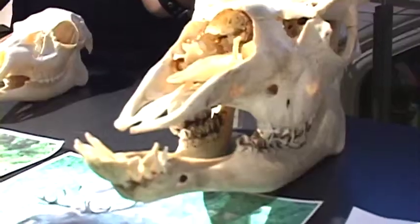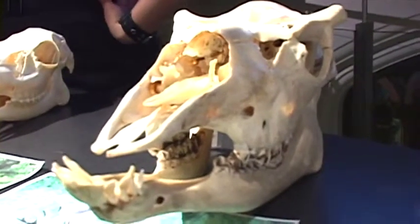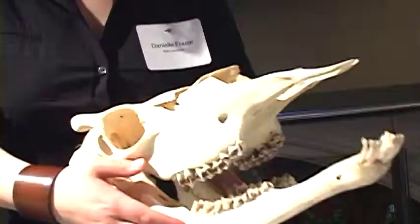My name's Danielle Fraser. I'm doing my PhD at Carleton University. And what I'm really looking at is the relationship between the number of species, the climate, and their diet. So I look at different fossil organisms and I try to figure out what they're eating.